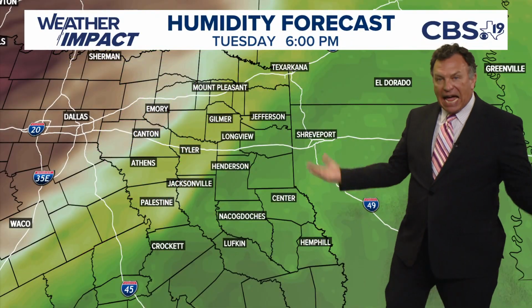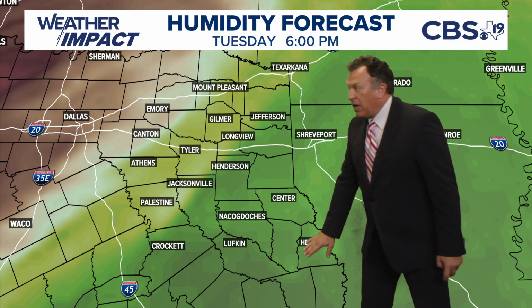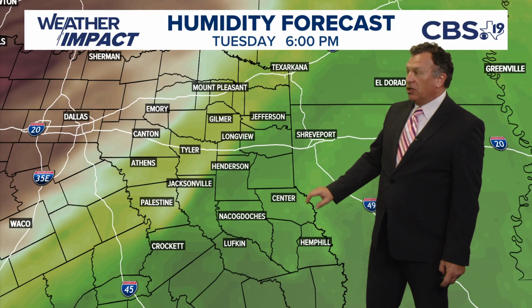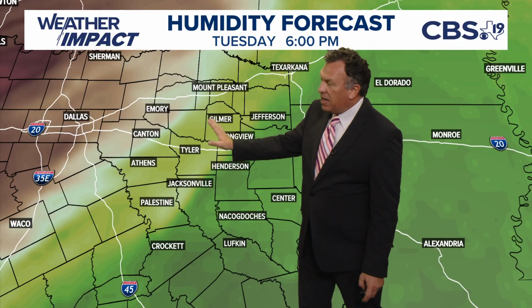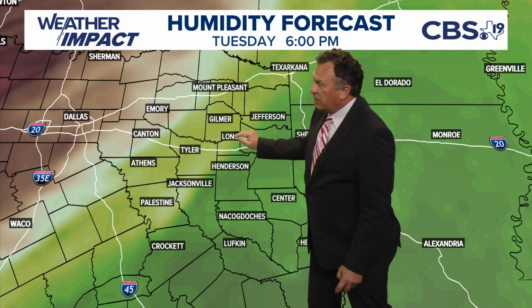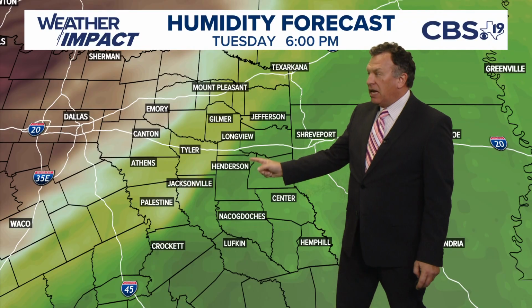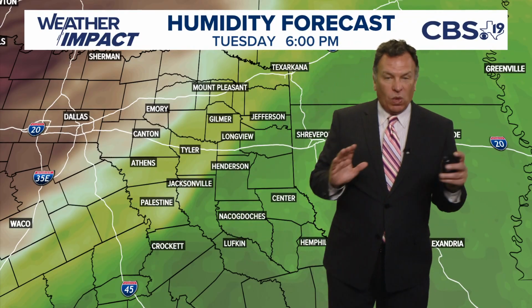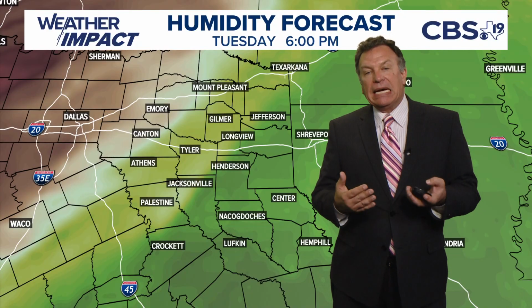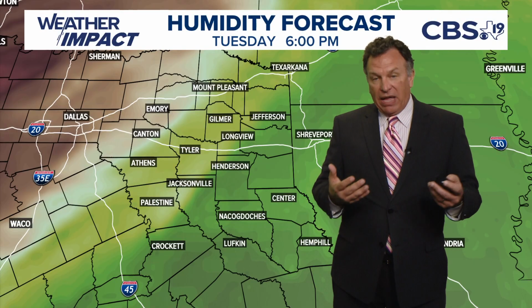And humidity, a clash of either cold air and warm air, or a clash of dry air and moist air. It's there, but the more humid air is Hemphill, Lufkin, and Center, with just kind of muted humidity through the Tyler and Gilmer area, and then the drier air back to the west. So the defining line, if it was based just on humidity, would be Texarkana down to Longview, down to Crockett. But again, this is just one snapshot, to give you an idea of the way the atmosphere is setting up. So it will be humid next Tuesday. We'll have some energy in the atmosphere. The winds may be lacking.